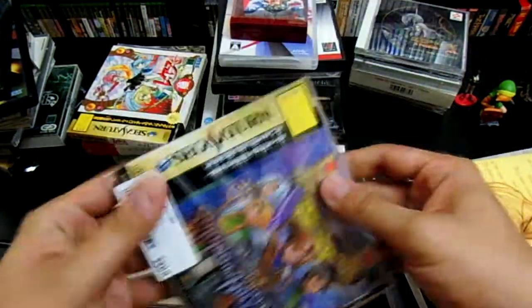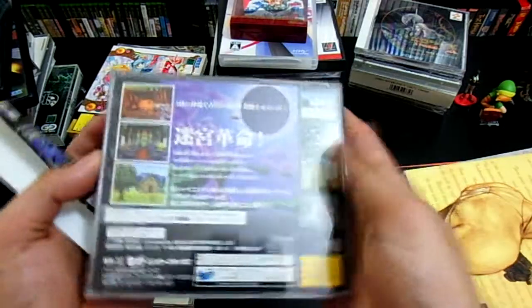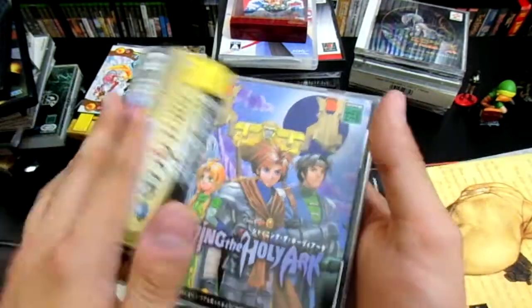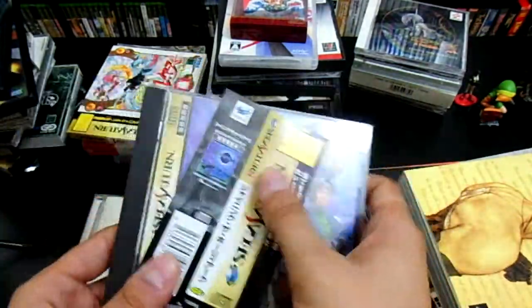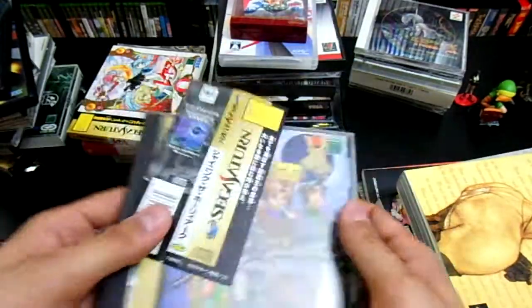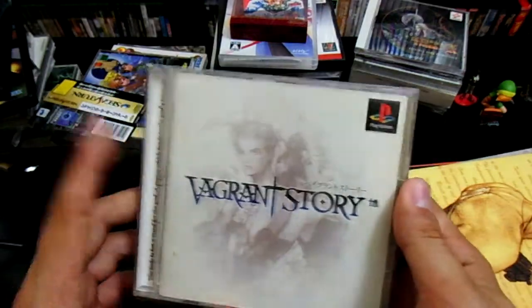And Shining the Holy Ark, 250 yen. Kind of a spin-off of the Shining series. Ooh, that's fancy. I had this, like I said earlier, in English. First-person RPG game. Really nice graphics, beautiful music. Silent protagonist kind of game. Really excited to play this again. I got to the very end of the game, never got around to beating it, and I sold it, so got to complete that.